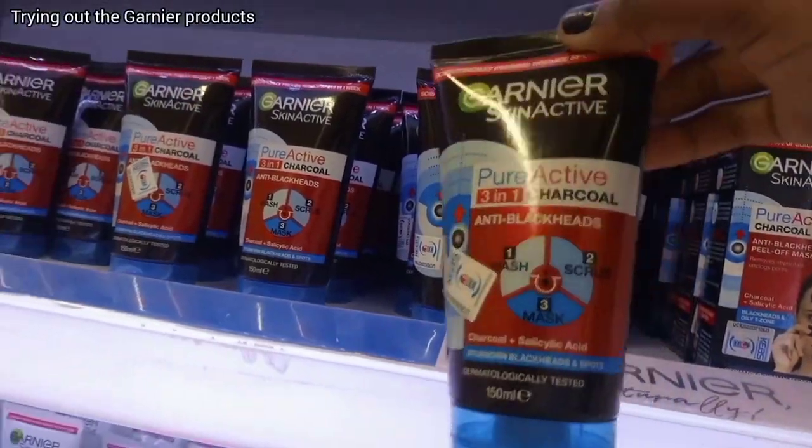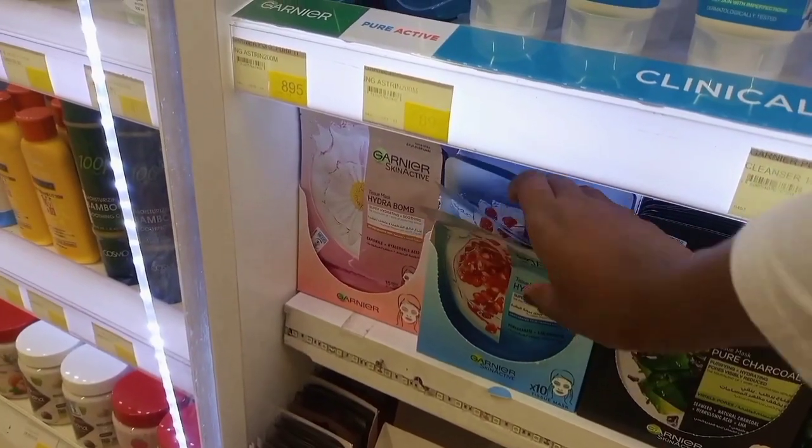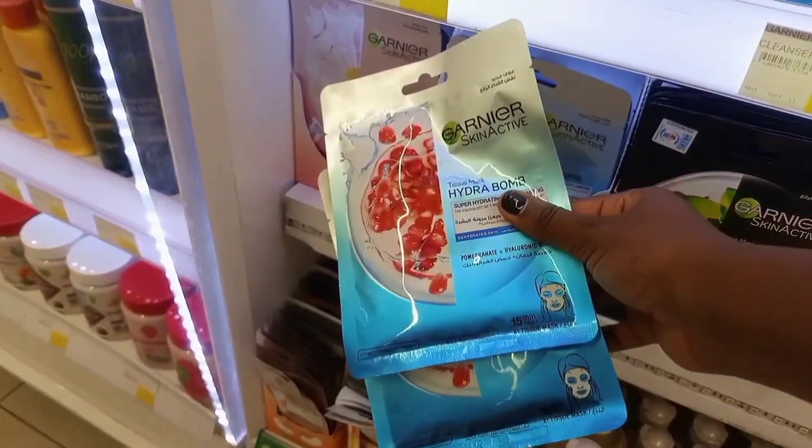And then I decided to try this Garnier product, the scrub and the face mask. I took two of the blue one and then the pink.